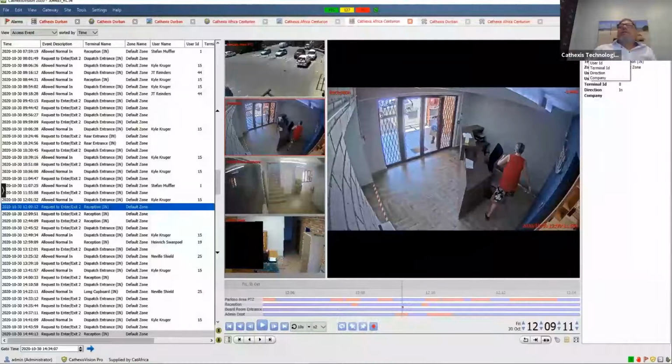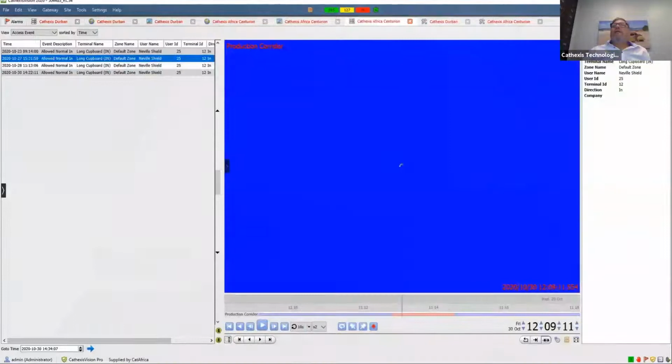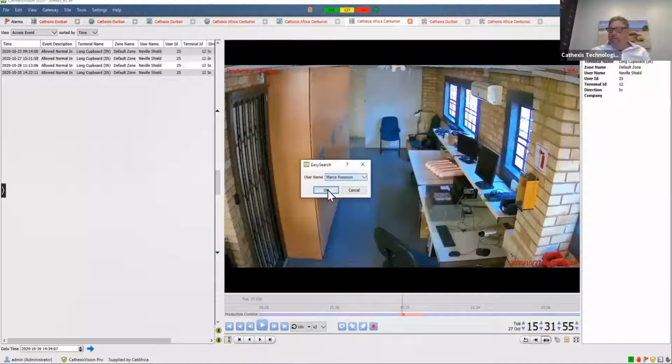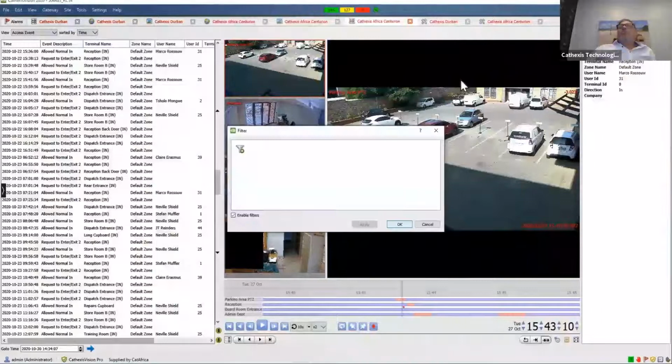Right, so I'm going to go into my easy search. And you'll see there's a whole lot of drop-downs in the easy search. I can go and look, for instance, for a particular door and click on it. I can look for a particular person. Looking for Marco. But I'm going to show you our smart filters. So this allows you to enter multiple parameters for searching.